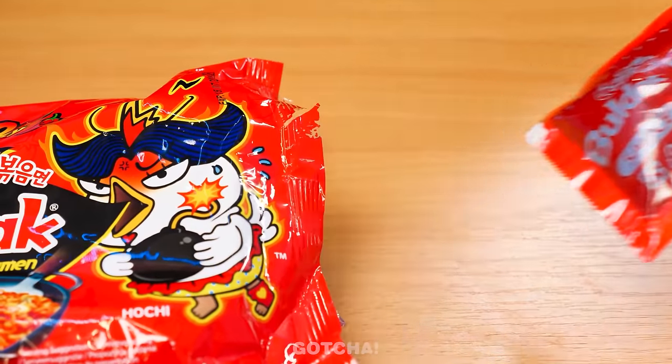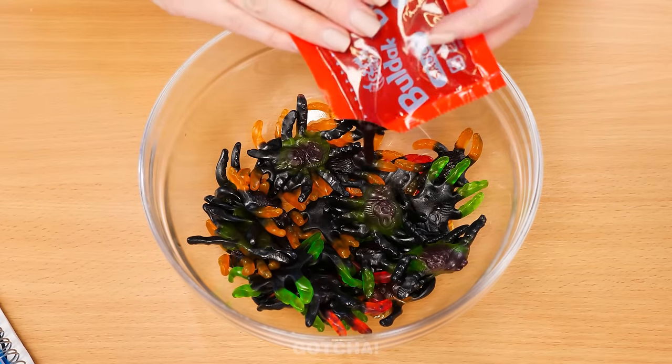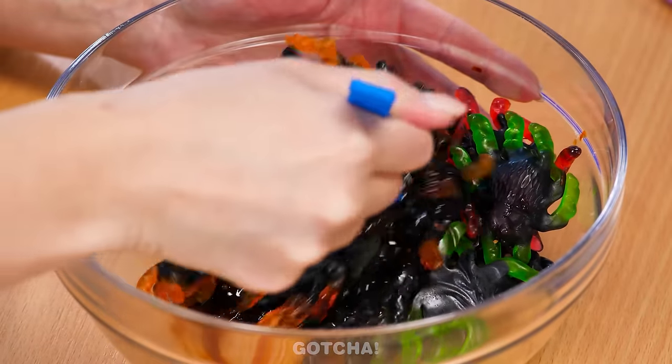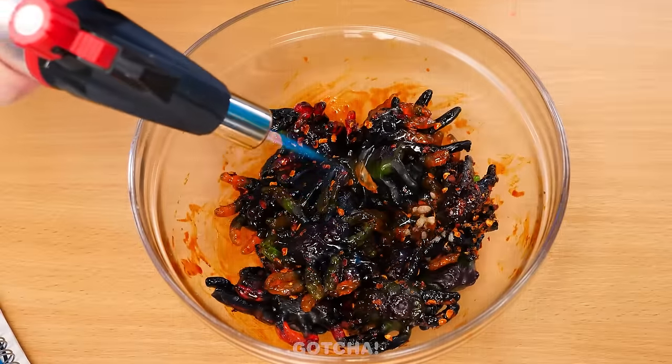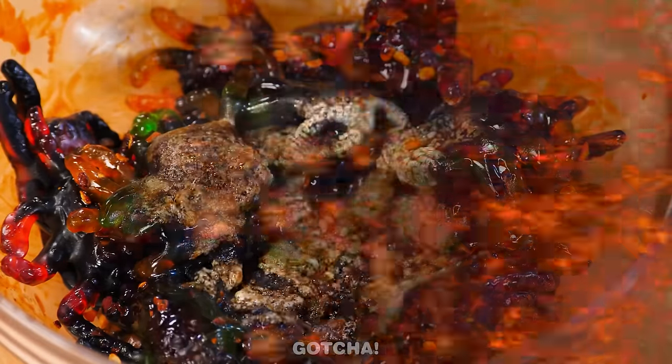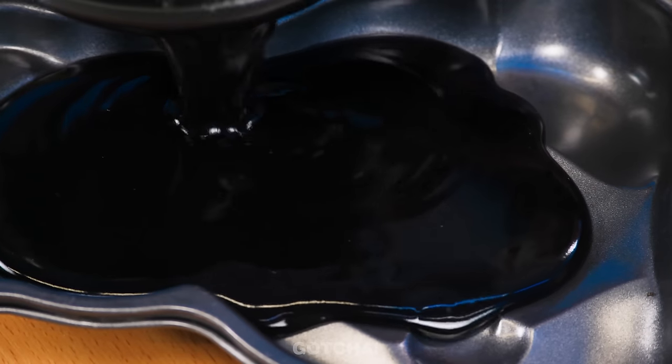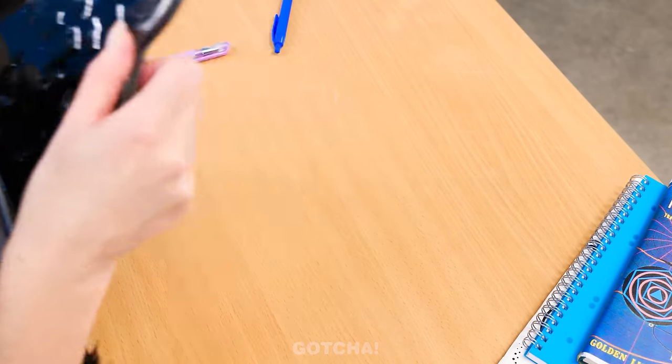First, I'll just take the flavor pack and pour it onto the candies. Along with the spices. Then I'll mix it all up. And to make it hotter, I'll melt them until they turn into a gummy liquid. Then I'll pour it all into a bear mold. Let it set, and the giant gummy bear is ready.